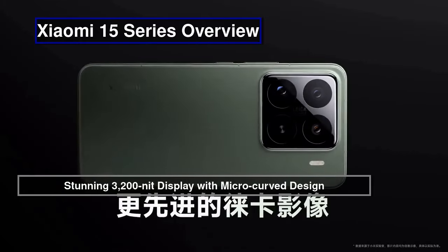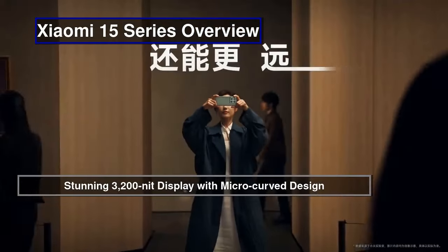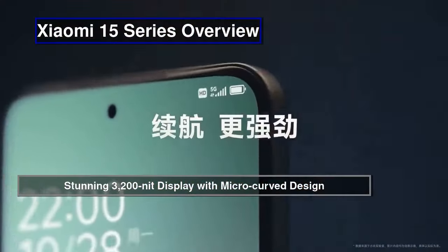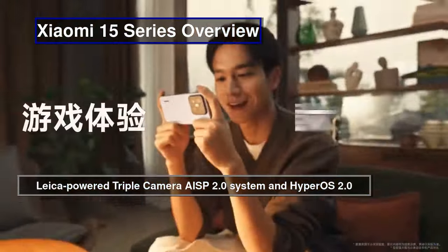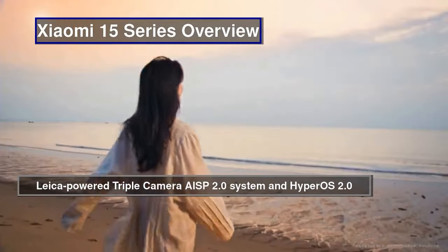The Xiaomi 15 Pro's LTPO OLED display reaches an impressive 3200 nits brightness thanks to M9 luminous material. Its 6.73-inch screen has slimmer borders, subtle corner curves. The Xiaomi 15 branded triple camera includes a 50-megapixel OmniVision main sensor, periscope with 5x zoom, and ultrawide lens.